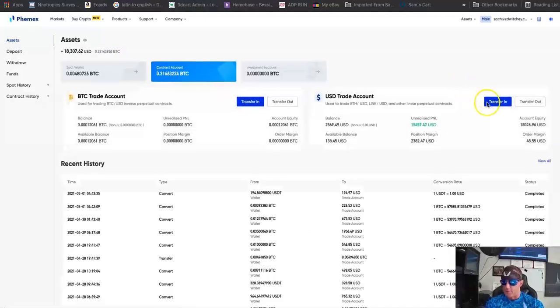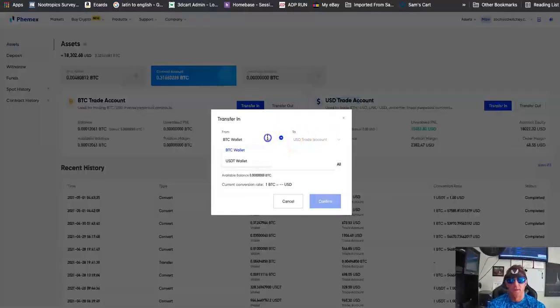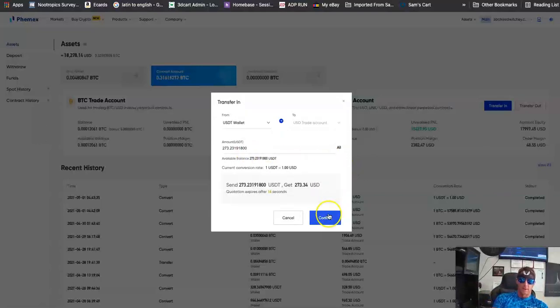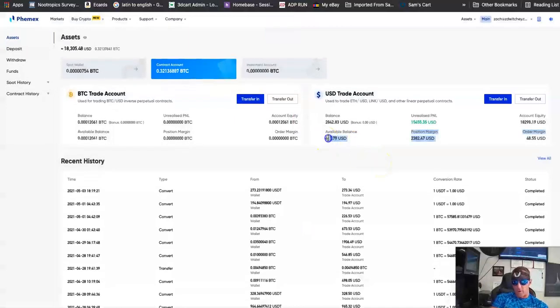In order to buy Doge, you have to have USD, not Bitcoin, in your contract account. So you have to go to contract account, USD trade account, and transfer in. Choose your USDT wallet or your Bitcoin wallet to transfer from, and you have to transfer to your USD contract account. Hit this all button. It's going to give you a quotation because you're technically trading a digital currency, USDT tether token, for, I guess, some digital form of dollars. So now I've just put more trading dollars into this USD account.